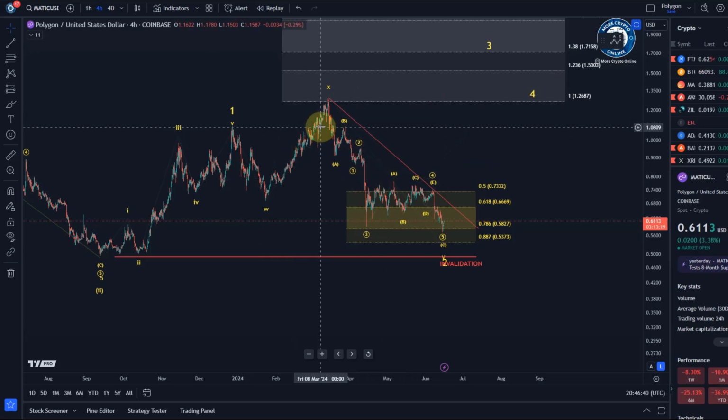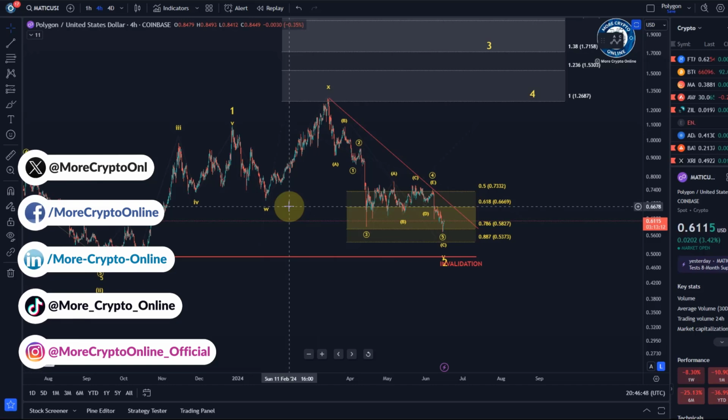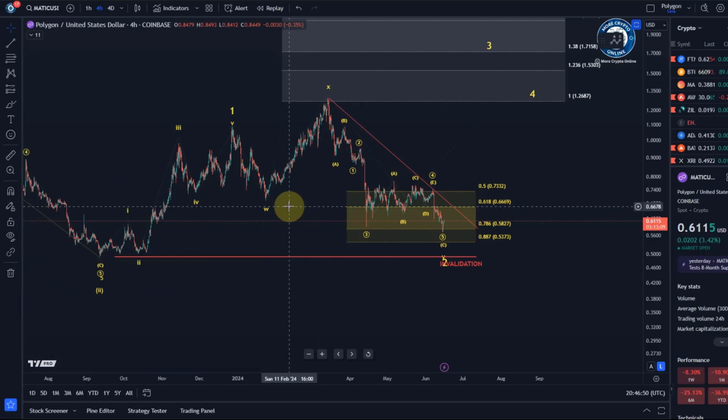MATIC has now reacted to the 78.6 retracement down here at 58.3 cents. This is really at an extreme point, and typically the best times to open a trade, to be honest, but obviously very deep in support. The risk is quite high that support breaks and that we invalidate this setup. But the reward to risk ratio is naturally best very deep in support, very close to an invalidation point, when people get scared. So from a tactical point of view, for a pullback trader, this is definitely interesting from a reward to risk point of view.